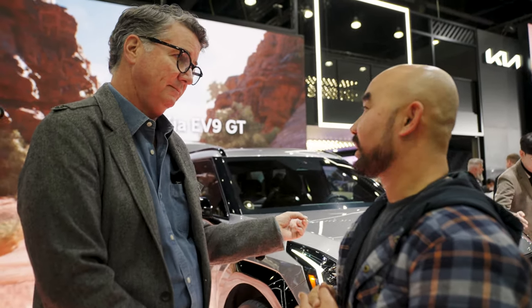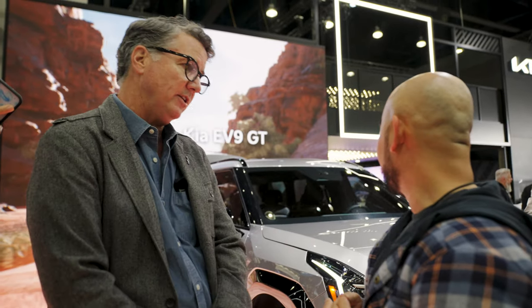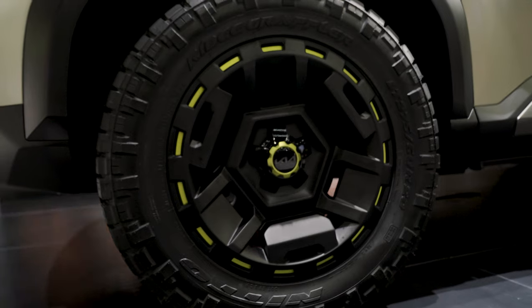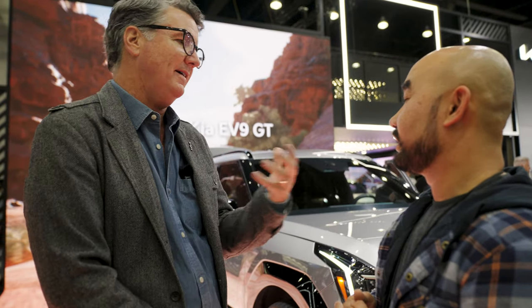Well, there's no difference other than introducing now the GT version. Okay. So now you've got over 500 horsepower. Okay. Room for the family. Great brakes, great tires. So it really changes the idea of how you use the car.